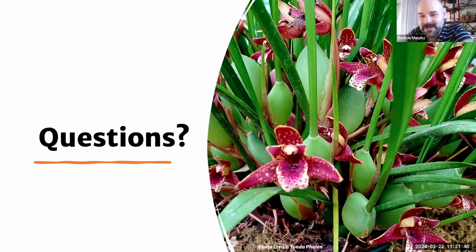I am very sentimentally attached to my old orchid, though. I'm going to do everything to keep it healthy. Yeah, it's been a long time friend of mine.